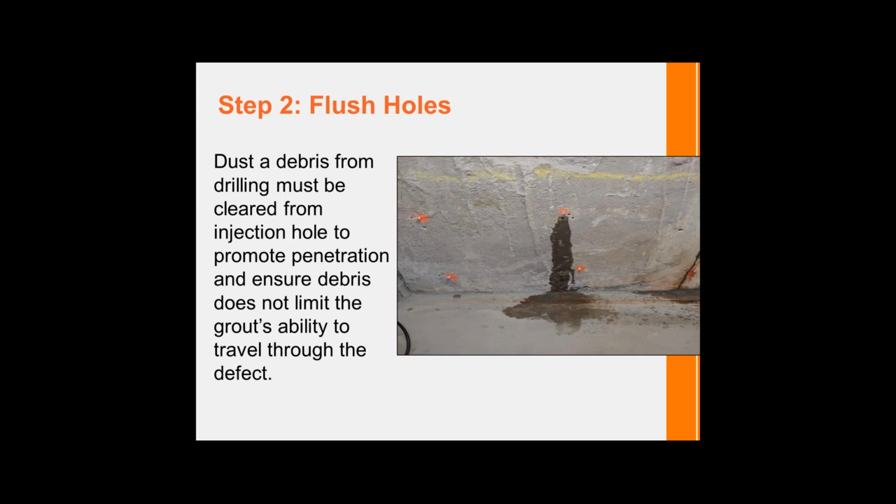The reason you want to intersect the crack halfway in between is so when you pump the material, when it expands, it's going to fill the whole entire crack.